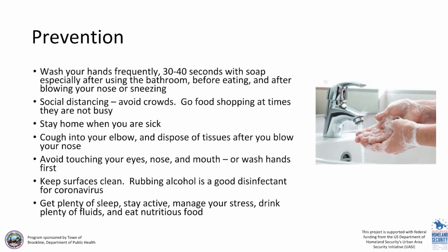Another very important prevention is to stay home if you feel sick. We don't want people to be sick and go out and infect others. You need your rest to get better, and people want to stay healthy as much as they can as well. Like Cheryl has mentioned, coughing into your elbow or sneezing into your elbow is great. It prevents all the particles to go into the air. If you're going to use a tissue, dispose of your tissue right away and wash your hands again.